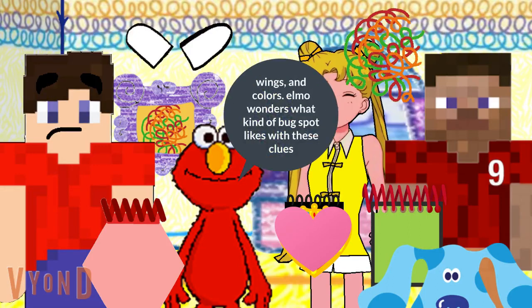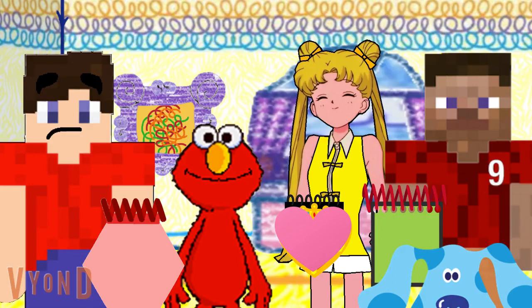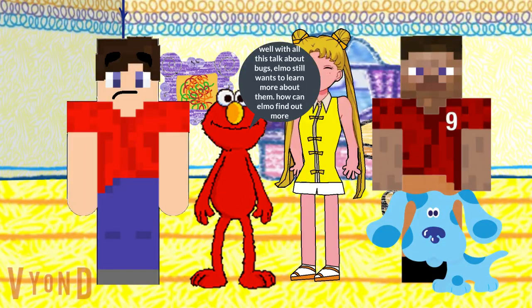Wings and colors. Elmo wonders what kind of bug Spot likes with these clues. Oh, that's a good idea. But let's find our last clue and see if we're right. Well, with all this talk about bugs, Elmo still wants to learn more about them. How can Elmo find out more?